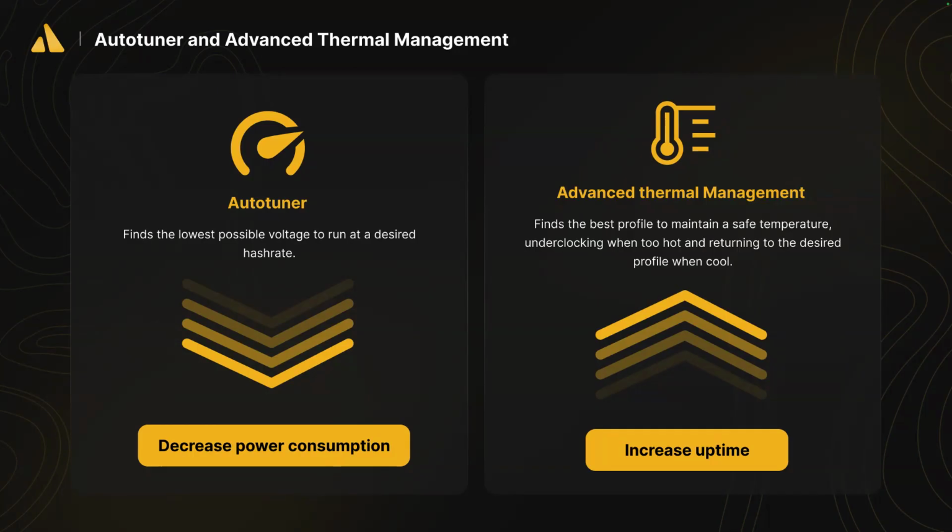How they work together is where the real magic happens, and together they're dynamically working to protect your hardware and maximize profitability. So every step of the way when ATM is underclocking your miner, AutoTuner is also working in the background to minimize power consumption.